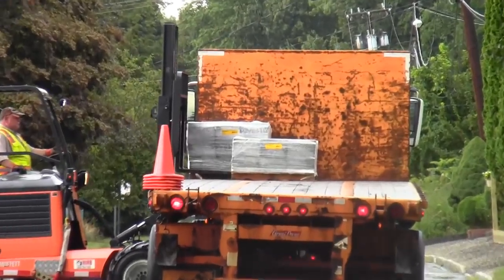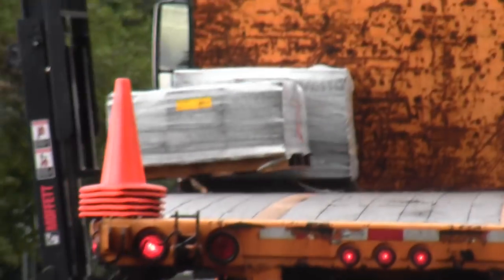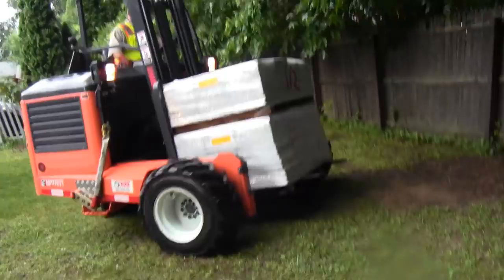Okay guys, you see all these tiles on the back of the car here? There are about 270 tiles and I ordered them 2 weeks ago, so I am so happy to see them finally arriving.